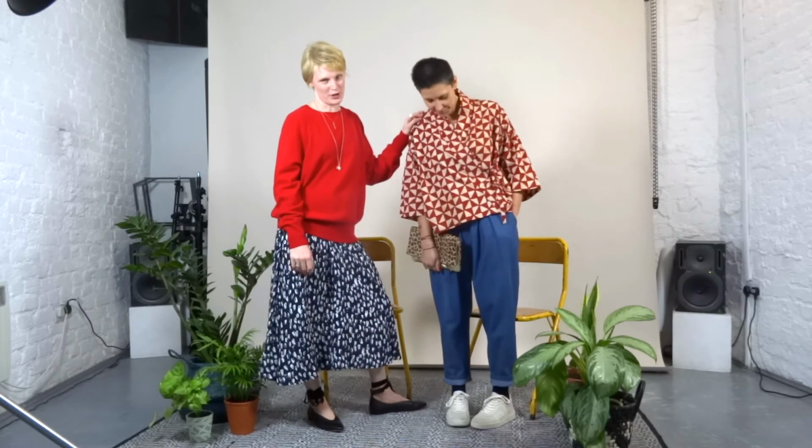So this is Kelly's outfit. She has this incredible kimono, which is from Olive Loves Alfie. It's all hand printed in India, block printed, which is a traditional craft from India. And then it's all made locally here in London.